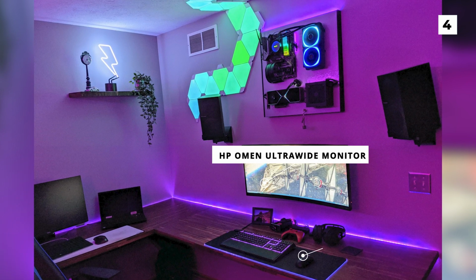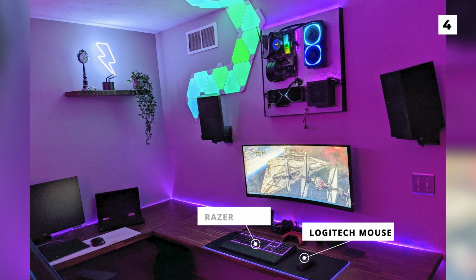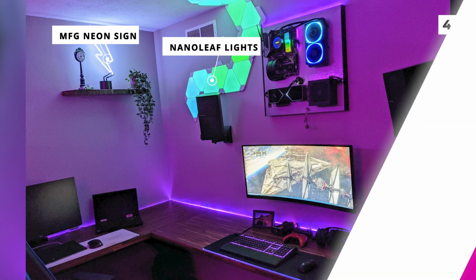The peripherals on the desk include a Logitech mouse and what appears to be a Razer keyboard, as well as a very cool configuration of nanoleaf lights and an MFG neon sign.